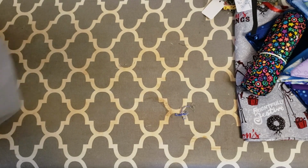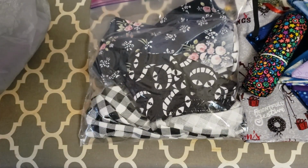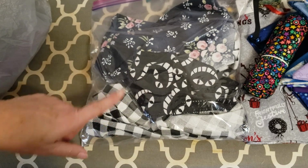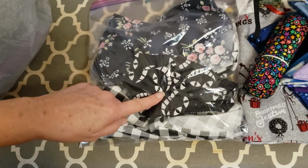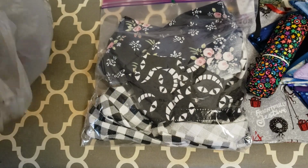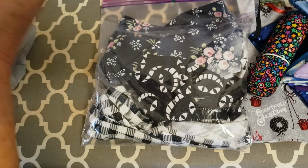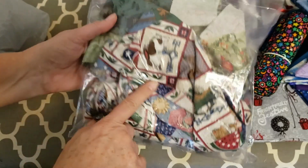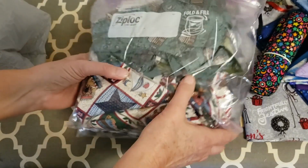So then I had seen this little bag of fabric when we were there the first time, and I didn't get it. I really liked the roses, but I didn't care about the Cheshire Cat. But when they said they were two for $1, we went back and we started grabbing bags. So we got that one. We got this one.